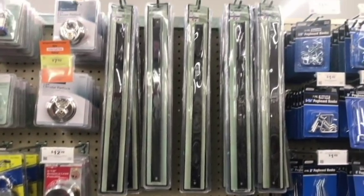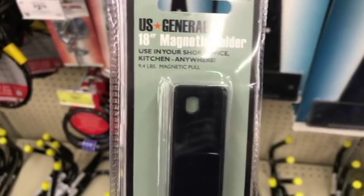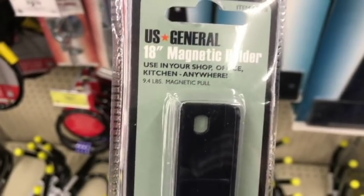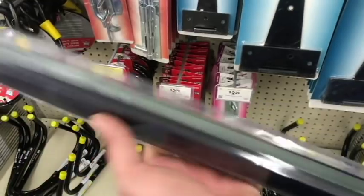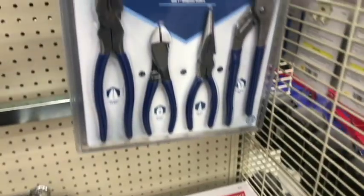All right, these magnetic things come in pretty handy. So if you wanted to add something to the side of your service cart to hold wrenches on, these things are badass. Holds almost 10 pounds. That's pretty decent weight. I mean, you should be able to hold almost a full wrench set on that.